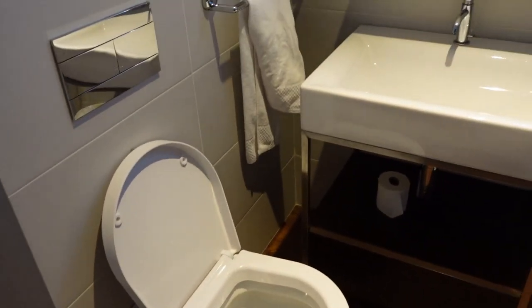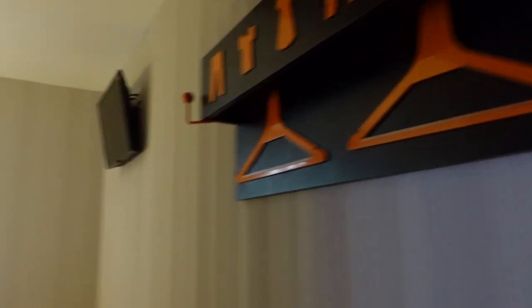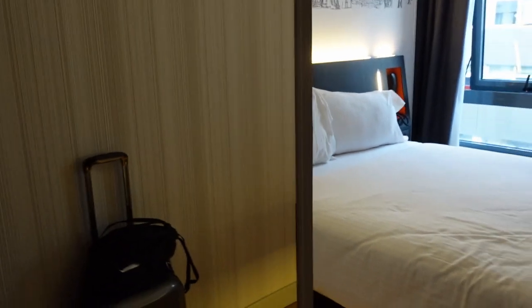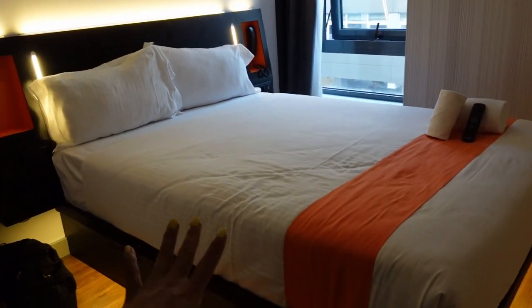So we have the entrance here and then right away we have the bathroom. So it's pretty simple. We have the toilet, the sink and a shower. Then we can hang some clothes over here, and we also have a full length mirror, which is really nice. And then we have the bed right here, which is a double bed.